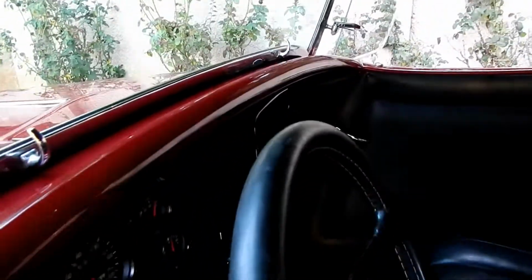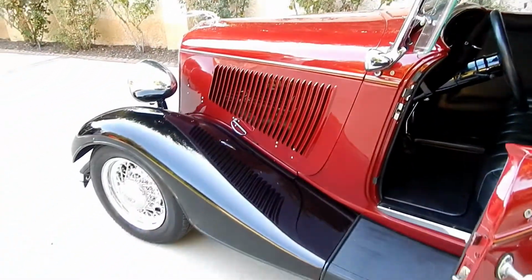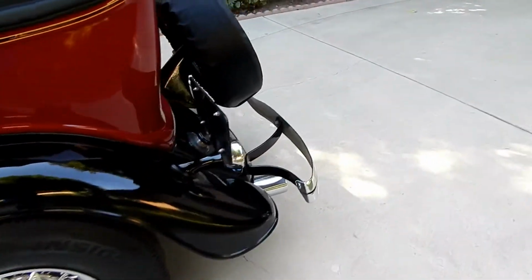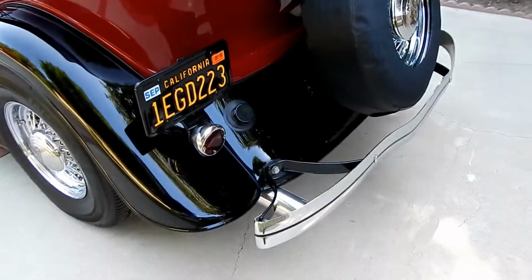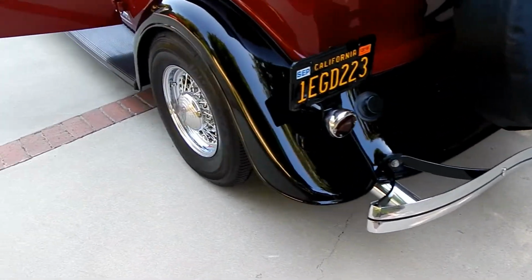It does have a wiper motor, but it's not operable. Nice rose etched glass mirror. Made a special trip to come do this car. Sounds just right.